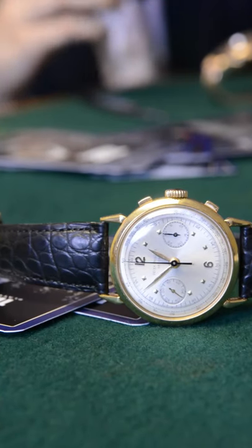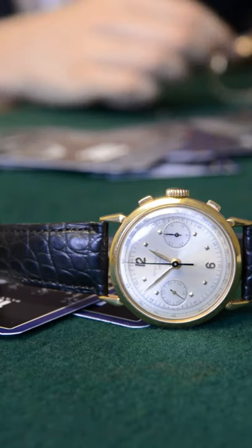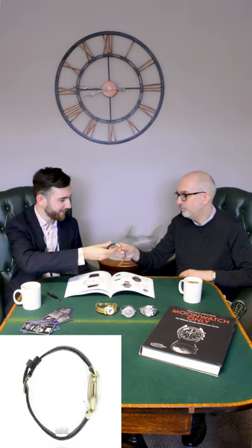And the first one's going to be the PATEK PHILIPPE, better known as the Spider, due to its lugs. It's a beautiful little thing, 1952. As far as dress watches go, I don't think you can really get much better than that. It's about as simplistic as a chronograph will get, and very much led the way to the chronographs we see today. Very much a classic design. Also, it's in stunning condition for its year.